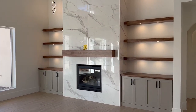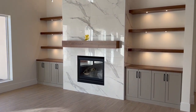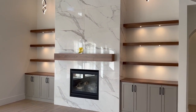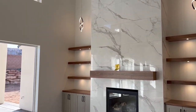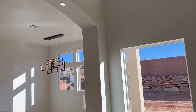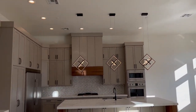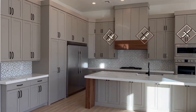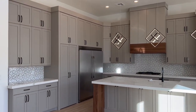So on either side of that fireplace, I didn't mention, there's the painted cabinets, and then it has the stained grade floating shelves, and then the stained grade mantle. And then like nice lighting fixtures on either side. But then coming over this way into the kitchen, you have that, also that painted cabinet. It's kind of like a taupey color there.